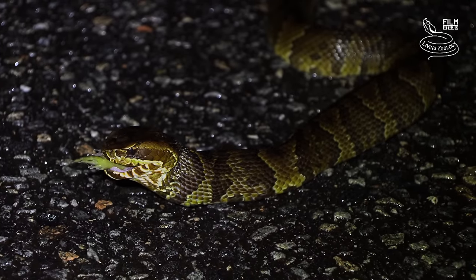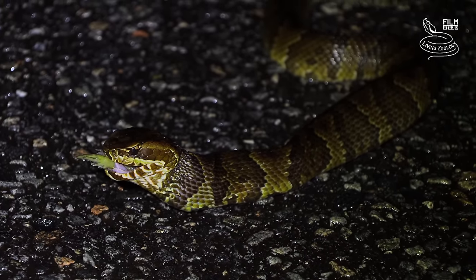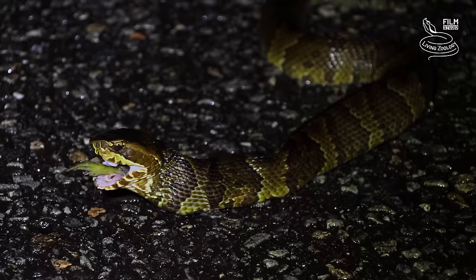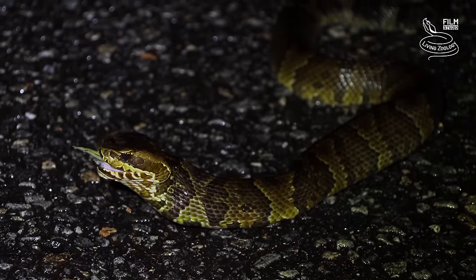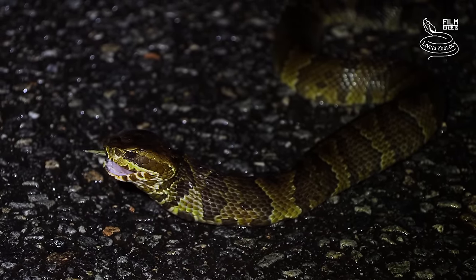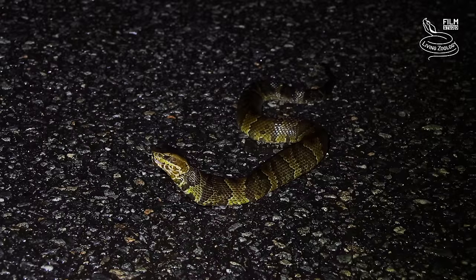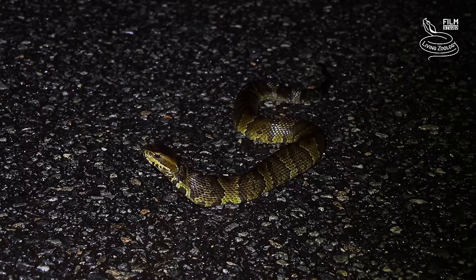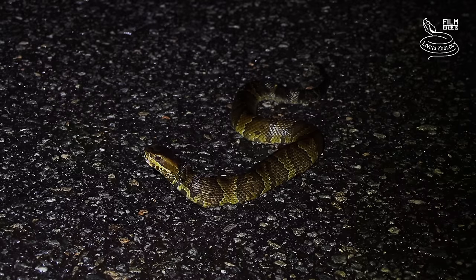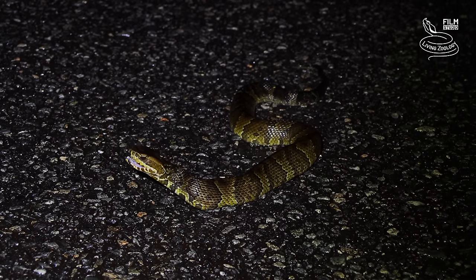Can you imagine a snake that eats three or four frogs a week? It's a good opportunity for him to eat a dead frog. I don't know how many people have actually documented snakes eating dead frogs. I don't know.